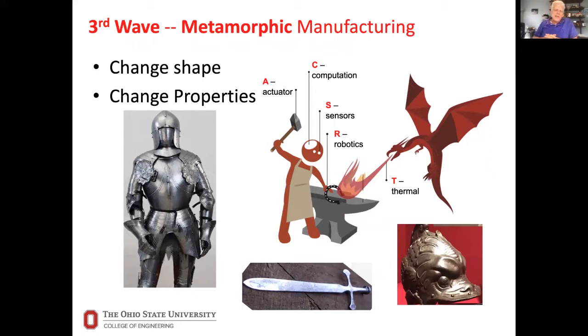The blacksmith basically can change properties and change shape. This is a metamorphosis, just like a caterpillar turns into a butterfly. That's a metamorphosis. It changes shape and properties. We do the same thing with metals. The blacksmith has done this through a combination of actuators, like a hammer, computation, thinking about things, sensors, which are his eyes, robotics, which is basically moving this about. And then I understand back in the day, they might have had dragons to give you the thermal properties, but today we use things like induction lasers and all that. All of these things can be done basically much better than a blacksmith could. So this is kind of where we start.